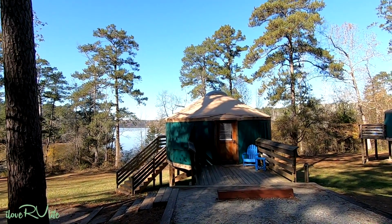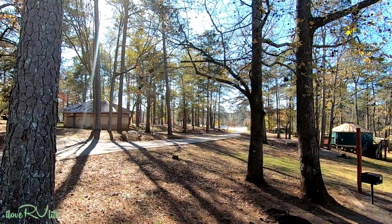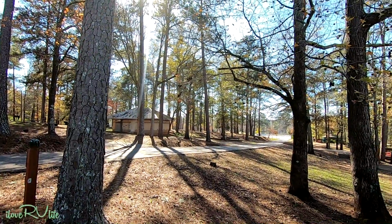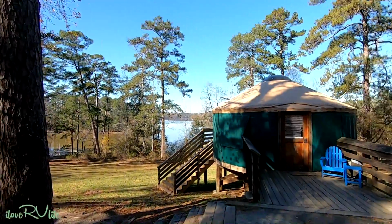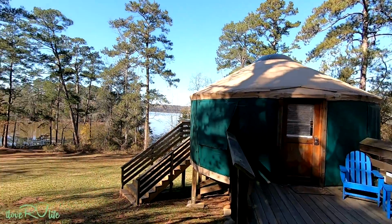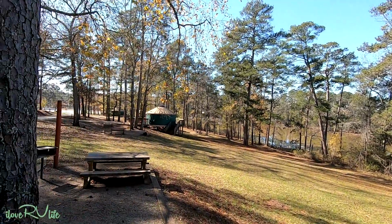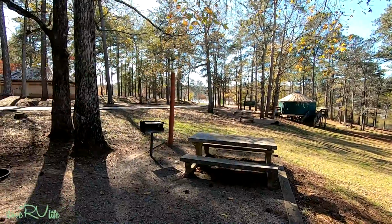No, they don't have bath facilities. That's another reason that they typically put them across from the bathhouse. But one of the things you'll notice on these yurts is you've got a nice big front porch, and then a picnic area and a fire pit. So yeah, you're able to get the full camping experience. That's nice.